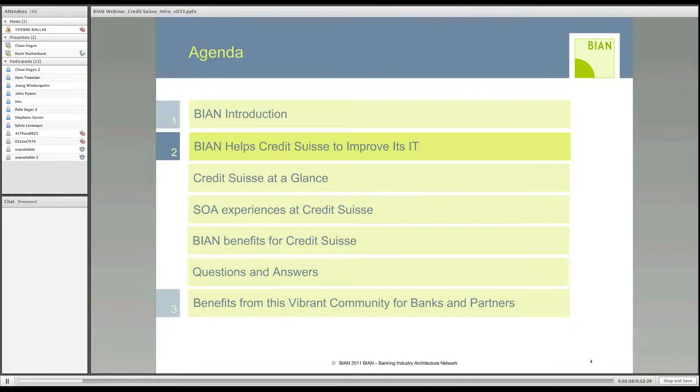So I'd like to hand over to Claus Hagen. As I said, Claus is the head of integration architecture at Credit Suisse, and he will share with you their experiences and also the benefits that this banking group gains from being part of this community. So Claus, the floor is yours.